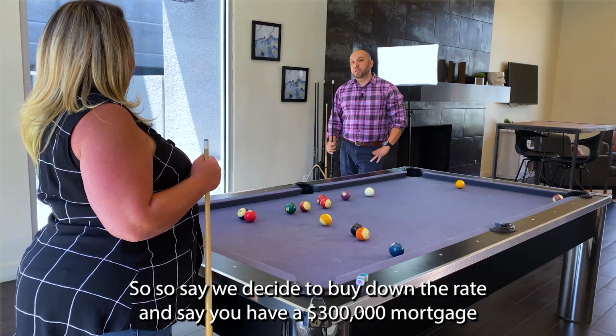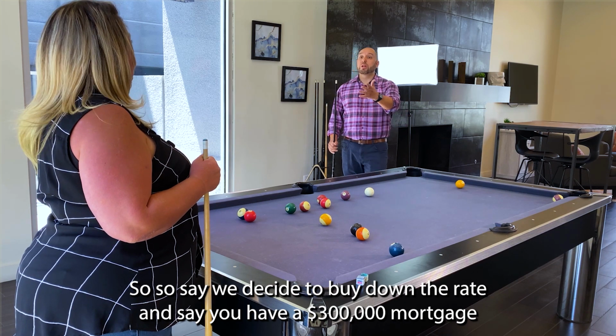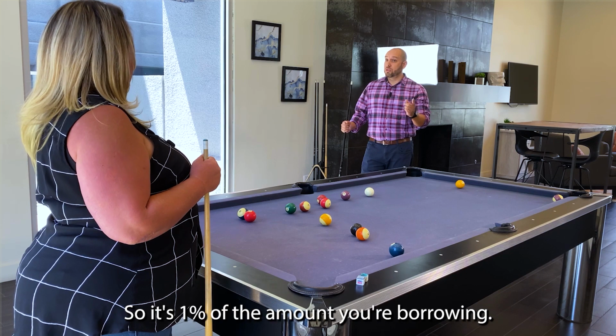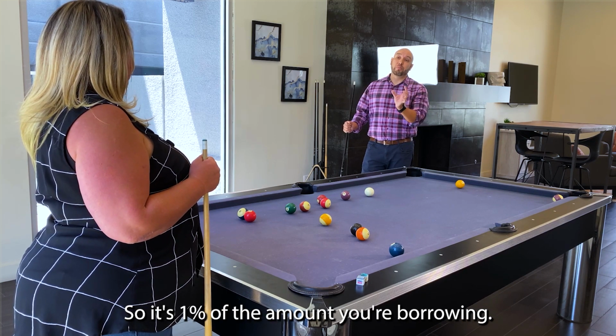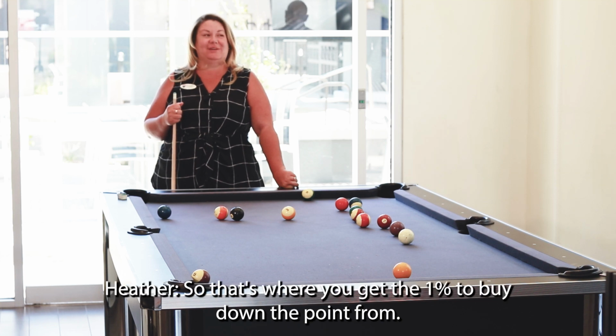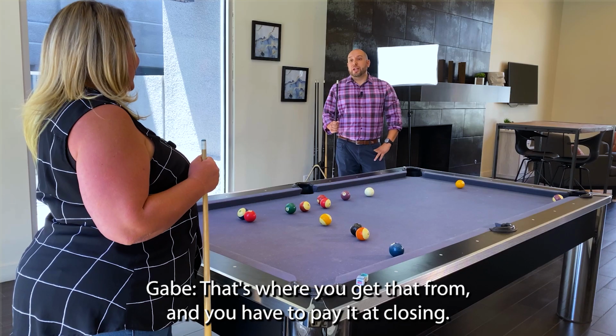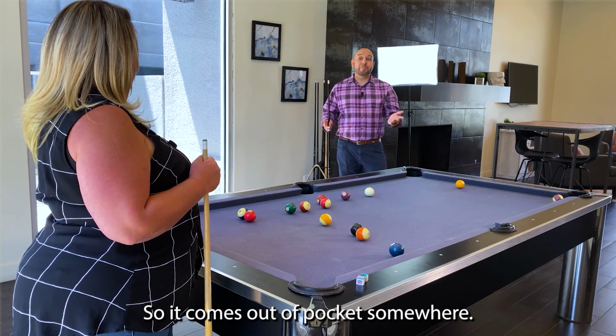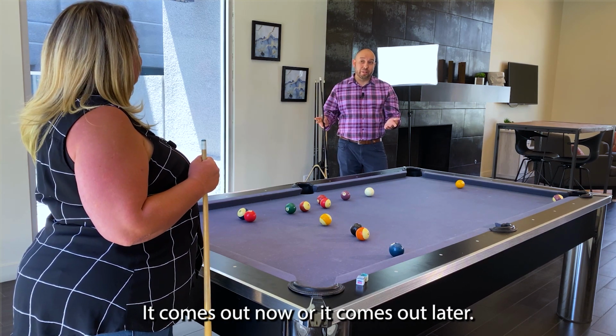So say we decide to buy down the rate, and say you have a $300,000 mortgage on the new property, and you have to buy the point down with 1%. So it's 1% of the amount you're borrowing. So in this case, it would be a $3,000 cost to buy that loan down. So that's where you get the 1% to buy down the point from, and you have to pay it at closing. So it comes out of pocket somewhere. It comes out now or it comes out later.